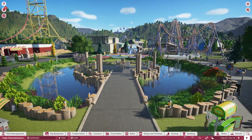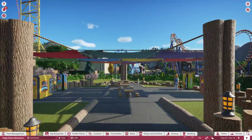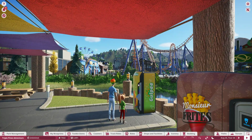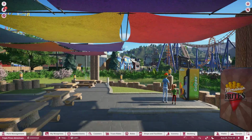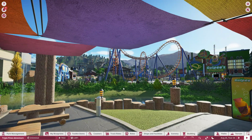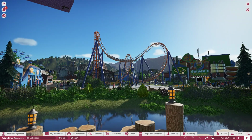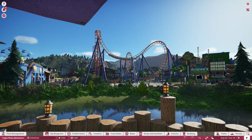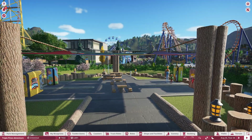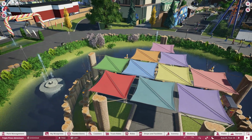So we decided to bring it in here and make it a rest area. So you can come in here with your family and grab a drink or some snacks from our vending machines. Take a little sit down. We got a little picture area right in front of our iconic boomerang. And of course we got these fun little shades to shade you from the summer heat.